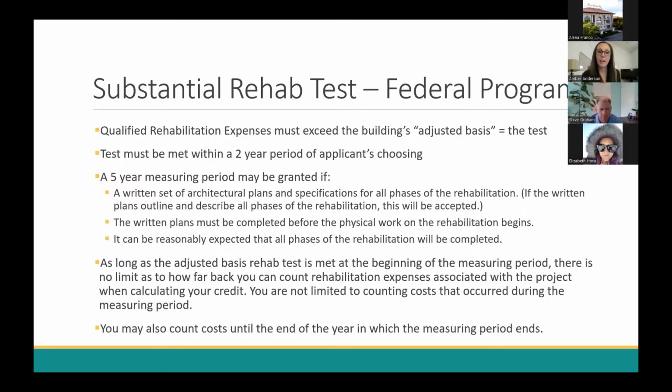But the next point actually was the biggest clarification on my end, so it might be for you as well. As long as you are meeting the adjusted basis test based on the beginning of your elected measuring period, you can claim expenses as far before that measuring period as you want to. There's nothing in IRS regulations that say you can't claim work before the measuring period. So you just have to keep in mind that any expenses that occurred before the measuring period are going to be factored into the adjusted basis calculation, which has to take place at the beginning of the measuring period.